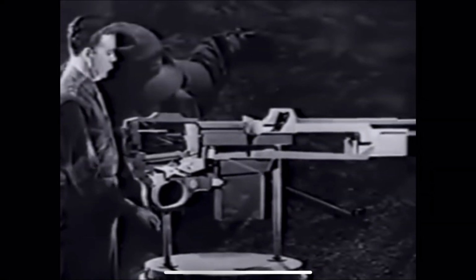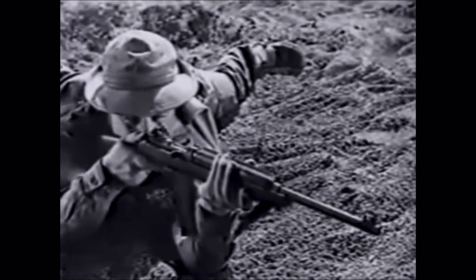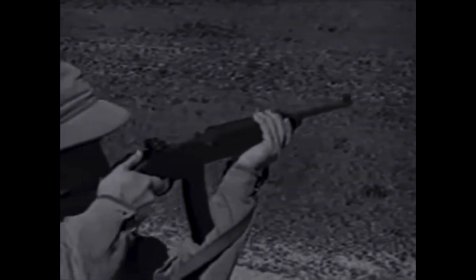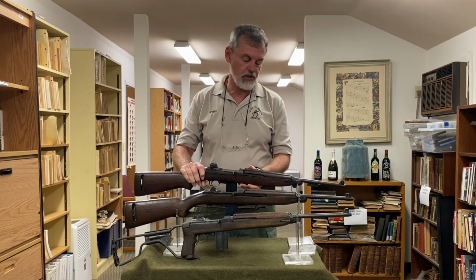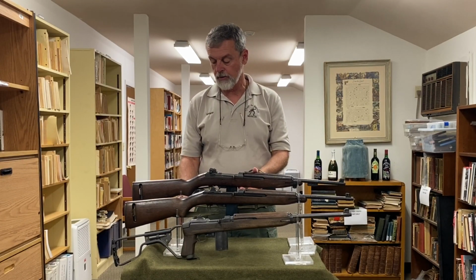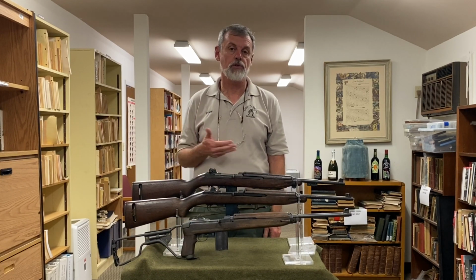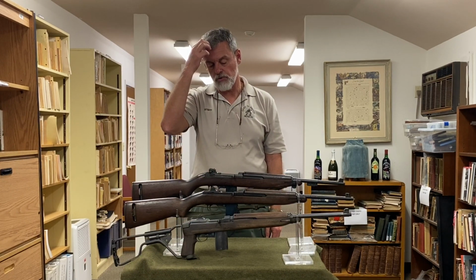It's more valuable than ever as a light, accurate shoulder weapon for the close-in type of fighting encountered in the war against the Japanese. These really don't see much service in World War II, but predominantly during the Korean War and into Vietnam. You still see a lot of M1 carbines being used.